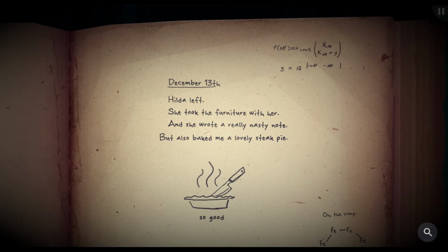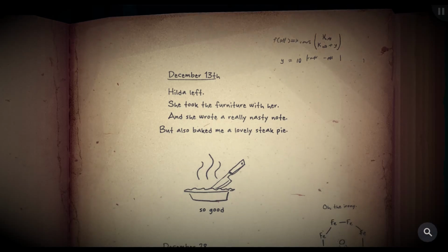Alright, it's December 13th. Hilda left. She took the furniture with her, and she wrote a really nasty note, but also baked me a lovely steak pie. So good.